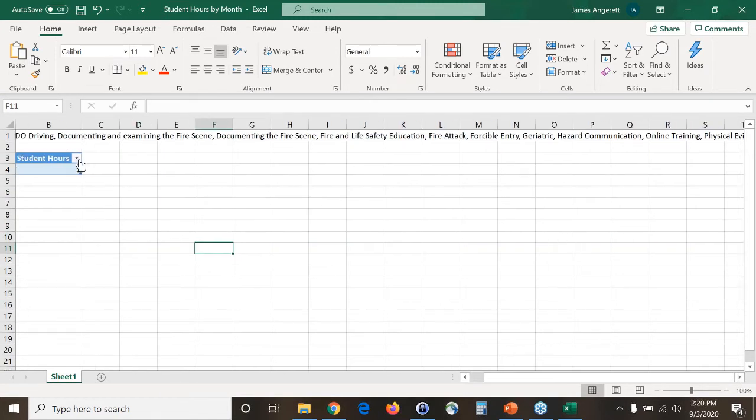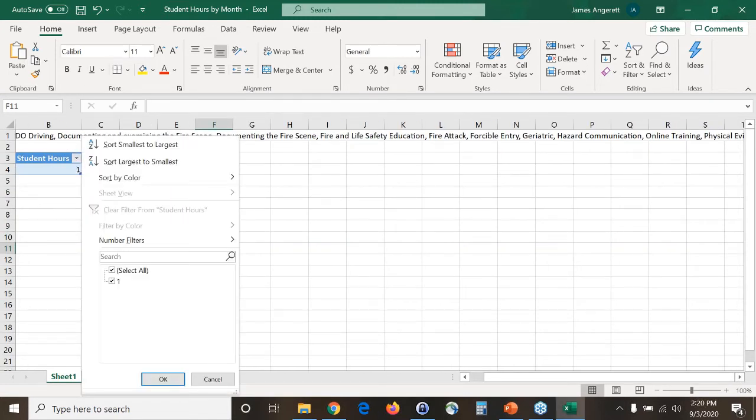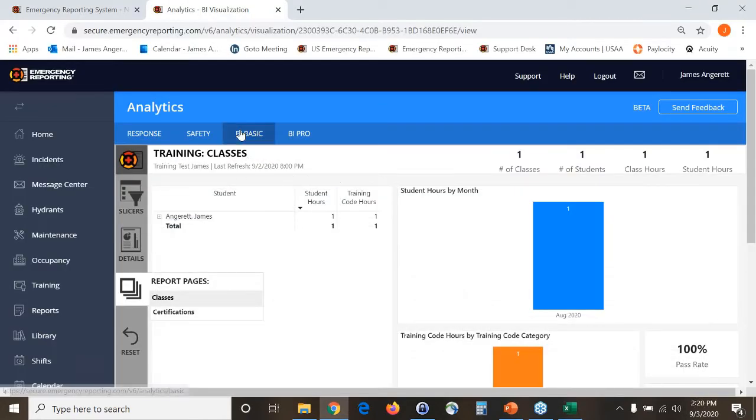Smallest to largest, largest to smallest. You come in, you select what you want when you're looking at equipment, and we'll take a look in there real quick.